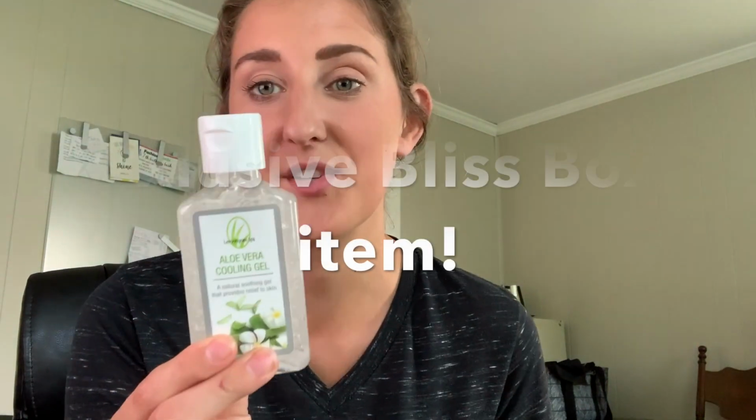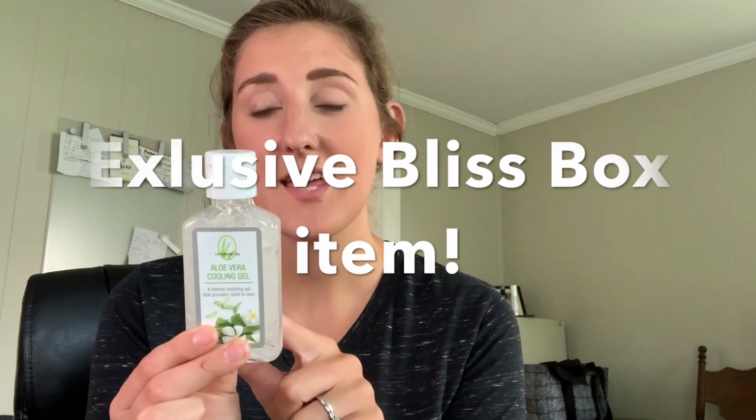Okay, so one of the first things they're going to see is this aloe vera cooling gel. You guys, I think this stuff is absolutely amazing from the reviews that I've heard from the consultant page, different customers that have loved this box. This is amazing for helping with sunburns. It is not scented, and there's no color added, and it goes on really, really smooth. It actually has spirulina in it, which from what I hear is amazing for your skin.